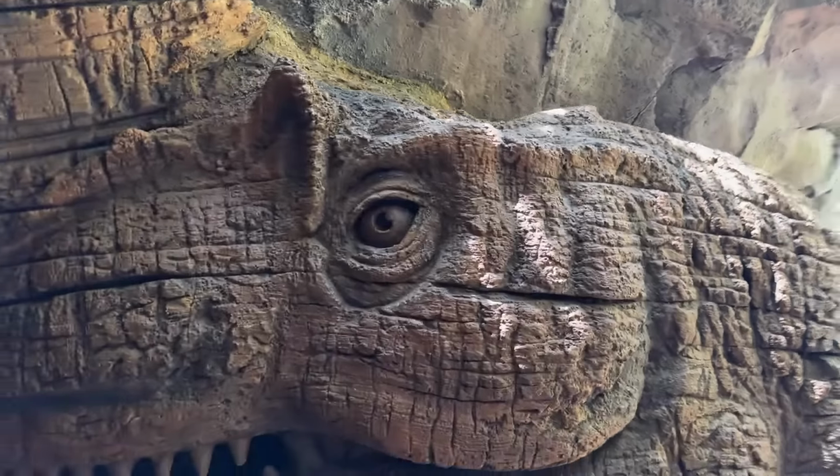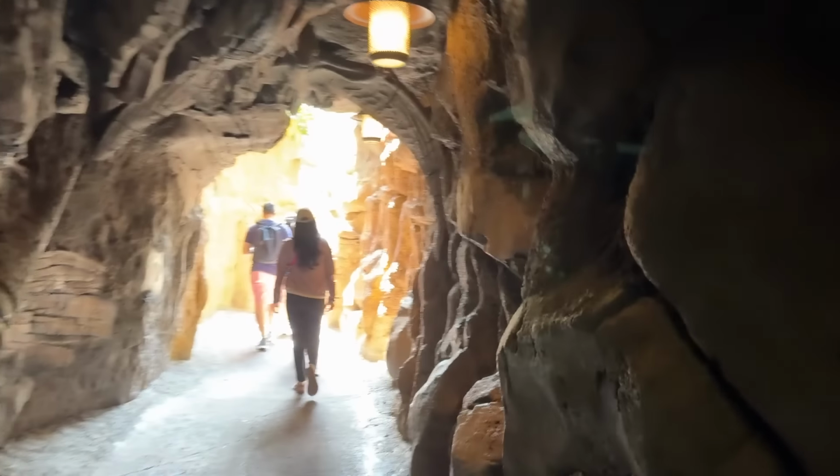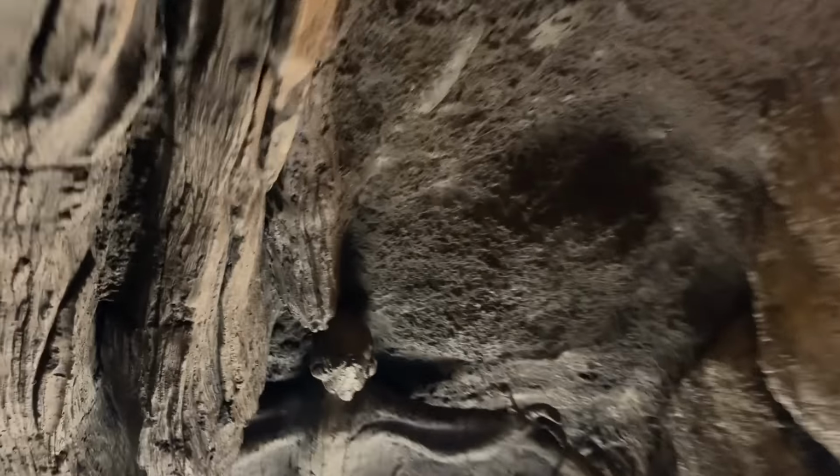Underneath the Tree of Life, you can actually see a dinosaur. It's very cool. Is that an iguana or another dinosaur? I can't tell. Oh yeah, they're all dinosaurs underneath here.